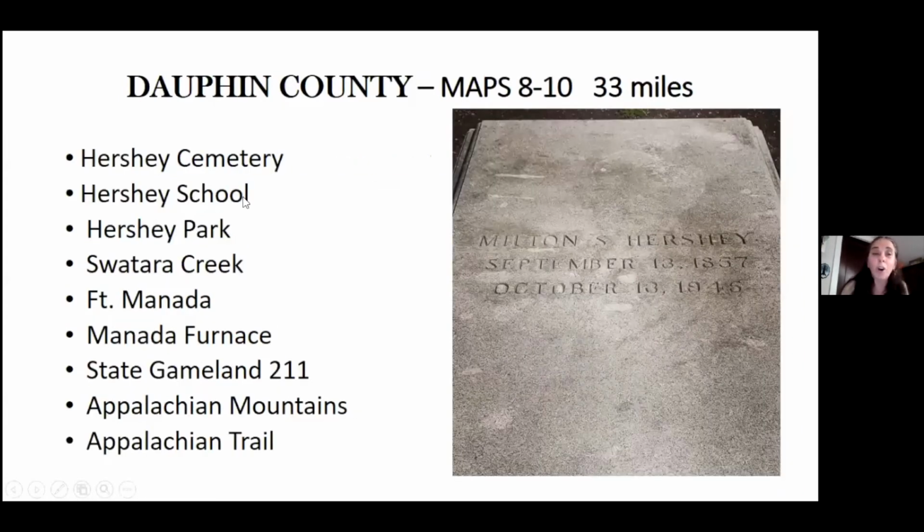And then we get into Dauphin County. And here, basically, you're walking through Hershey. There was one point where I had come out of the woods and I was on a road walk, and the houses looked like houses, but they weren't really houses. And I wasn't quite sure if I was in some retreat place. I really didn't know where I was till I missed a turn.